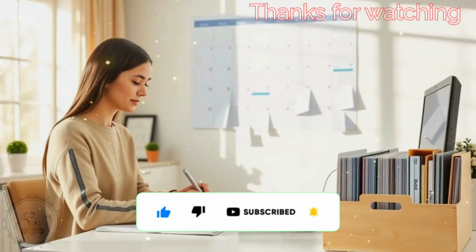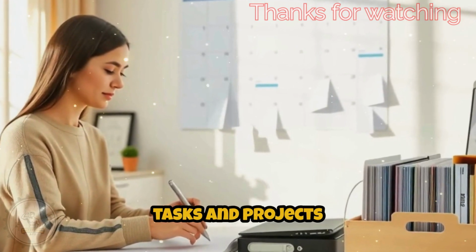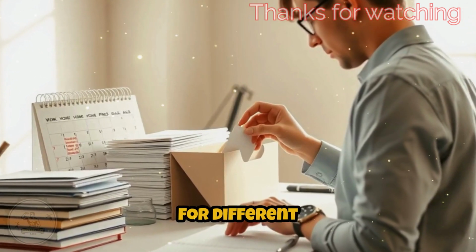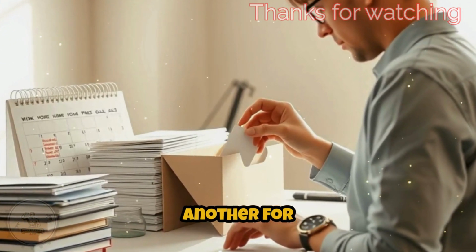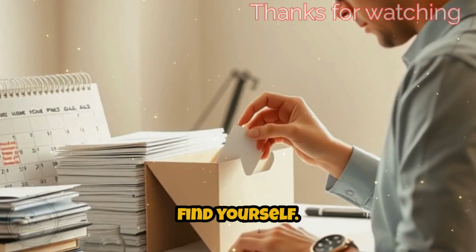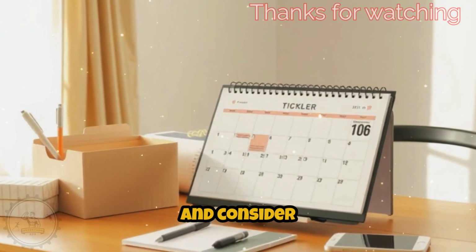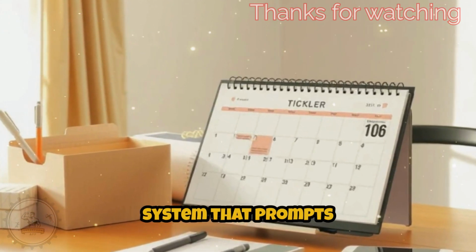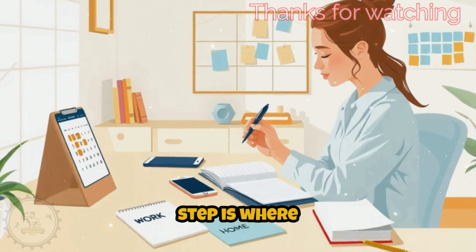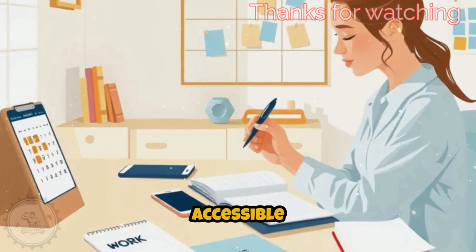This step is about breaking everything down into clear, manageable actions. Step 3 is organize. Now that you've clarified what needs to be done, it's time to put those tasks and projects into the right places. This might mean creating specific lists for different areas of your life, one for work, another for home, a list for phone calls, errands, or anywhere else you regularly find yourself. Use a calendar for time-sensitive tasks and appointments, and consider setting up a tickler file, a system that prompts you to revisit items at a specific time in the future. The organization step is where your system takes shape, turning a chaotic list of tasks into an orderly, accessible structure.